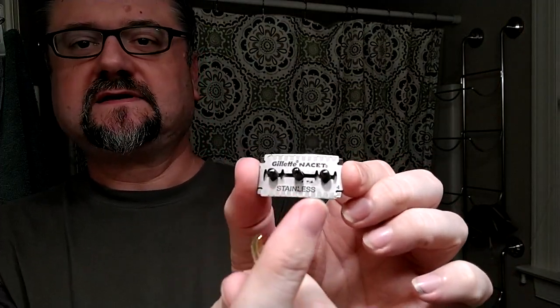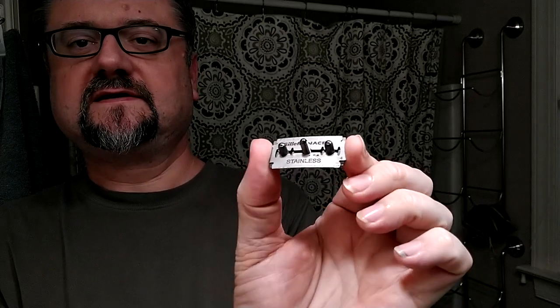Gillette Nacet. It's got those 3 dots above the S's right there. And we will put it together. Now, I'm going to check for alignment. Needs a little bit of tweaking on that far side. Boop, there we go. Get my face wet.